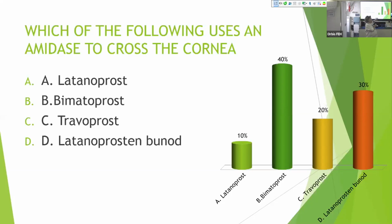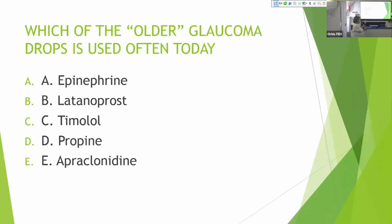So bimatoprost, which luckily is the majority answer, but not as many as I want, bimatoprost is the AMIDASE. So if you have someone that doesn't respond to the others, sometimes they'll respond to the one that uses the amide in the cornea. So you have amidases in your cornea and esterases, and bimatoprost is the first drug that uses our amidases instead of esterases.